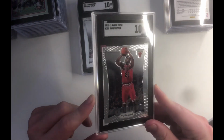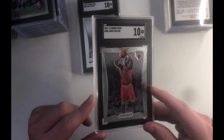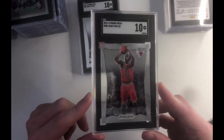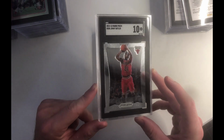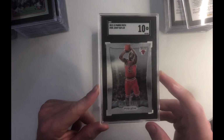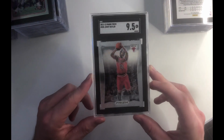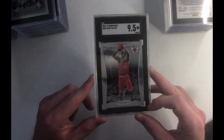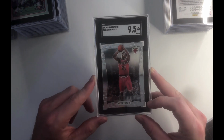Speaking of Gem Mint worthy, this one has kind of that same thing that the Bradley Beal had on the right, but it is a little bit better centered. So Jimmy Butler came back a 10, and then I also have another Jimmy that came back a 10. Does have a little scuff on the case, so that one's not on the card. And then I have another Jimmy that came back a 9.5. That one's a little off-centered, but still relatively clean. That one's probably a good PSA 10 candidate, as seems like SGC is pretty tough on centering.